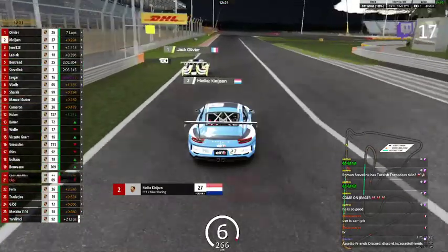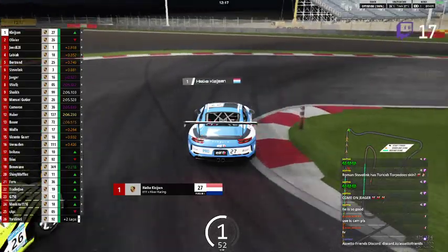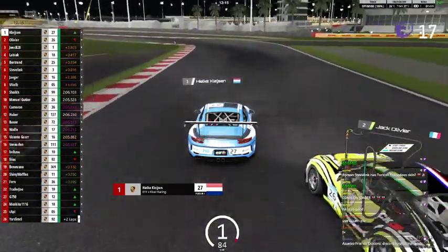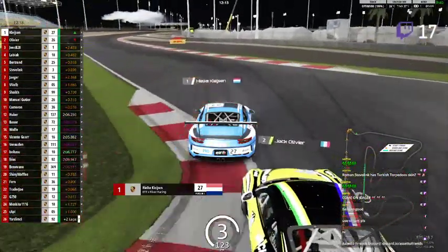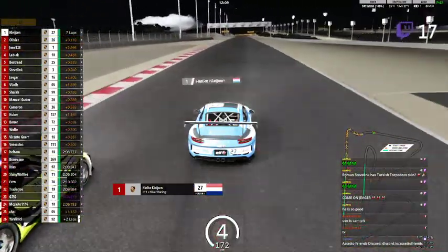There goes the position. Hilke's looking down the inside of Jack Olivier. He's going for the move. Down the inside he goes for the lead. Jack looks to the right. Hilke's got the position done. Jack's still on here, though. He's got a better run out of turn 1 than Hilke does.